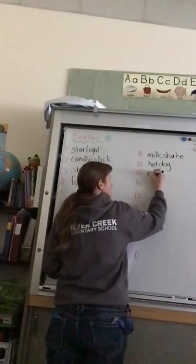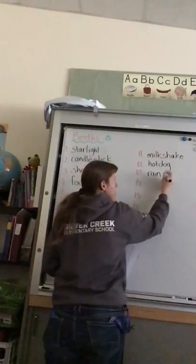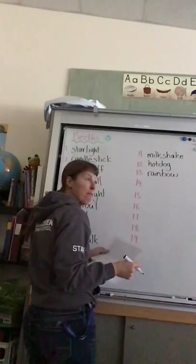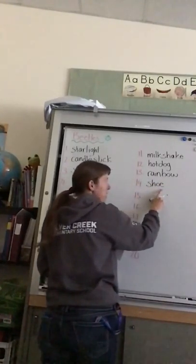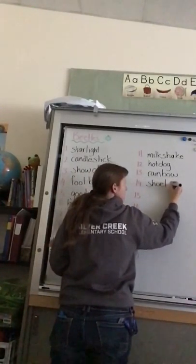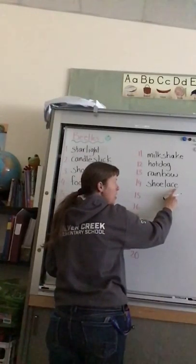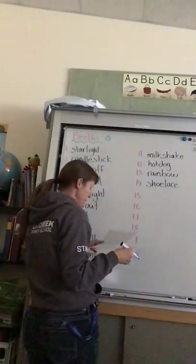Number 13, rainbow. Okay, so we've got the AI working together to make the A sound here. And then in bow, we've got that OW again, in this case, saying O. Number 14, shoelace. Okay, so this one's kind of weird. It's got OE to make the OO sound in shoe. And then in lace, we've got that ninja E jumping over to bash the A on the head. And also, it's a C because the E helps the C say S instead of K. So, tying up your shoelace.